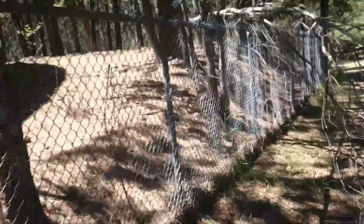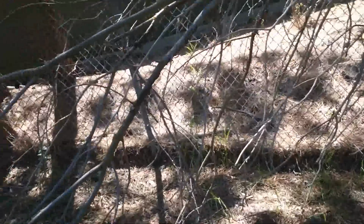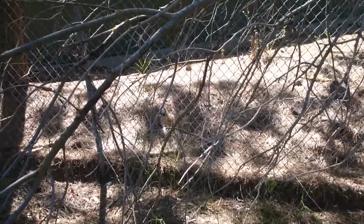Hey, how's it going? Cherry Hill Park is flooded. What? It's flooded. Oh, is it? Yeah. I think the water is coming from this old water tower. Huh.